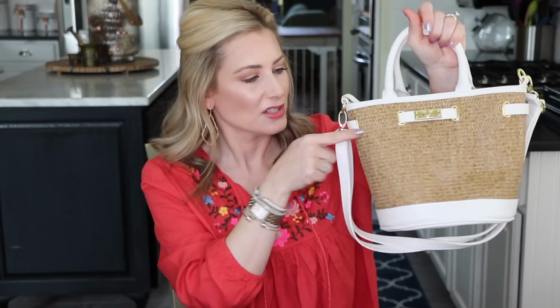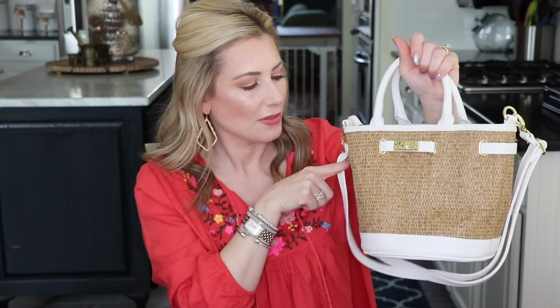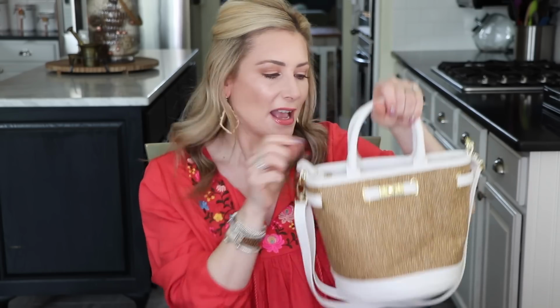I like the little details of the woven leather throughout the bag. This little clasp, very cute. It's really just decorative. You could even have a lot of fun with this and wind a little scarf around it and dress it up a little bit. I love it. I love them both. Well, there's one more from Target. I'll talk about that one next.